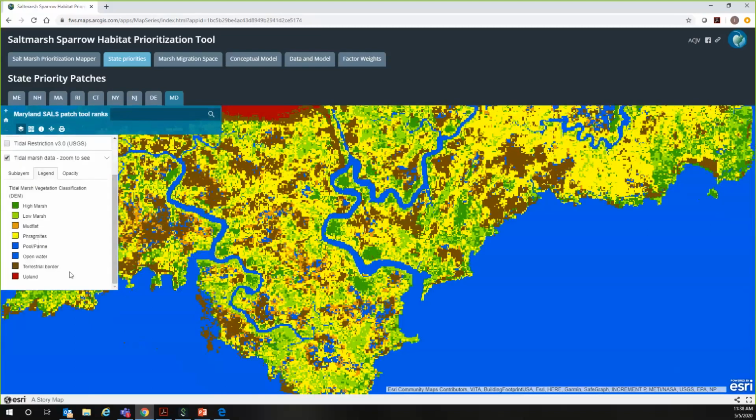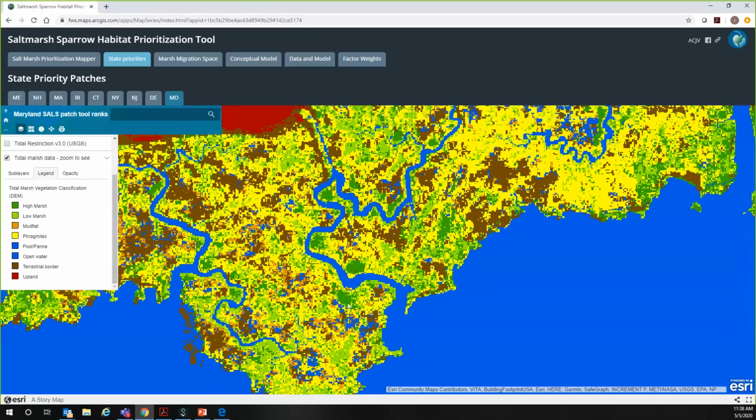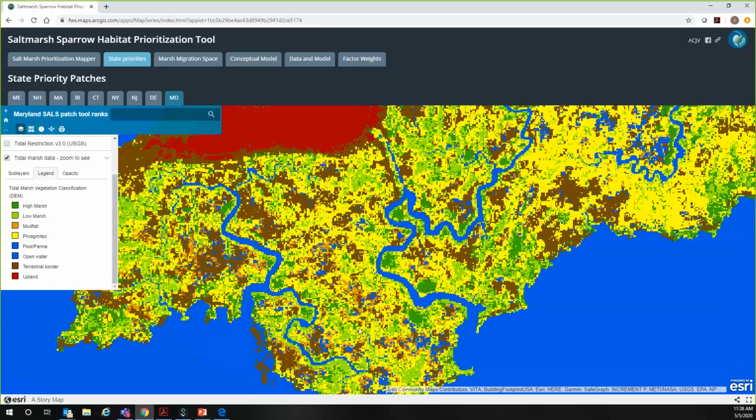So I took the patch layer off, and this is getting at whether it's high marsh, low marsh, mudflat, phragmites. This is from that high marsh, low marsh veg data done by the North Atlantic LCC Sharp Book some years ago. I think it came out in 2018. This gets down deep, and you can see in this particular patch, although it's ranked high, there's not a whole lot of high marsh showing up. So this is a way of comparing patches at a more granular level, seeing the underlying veg data.